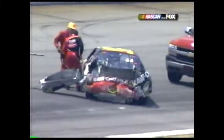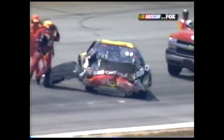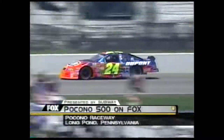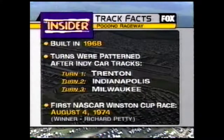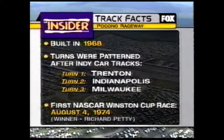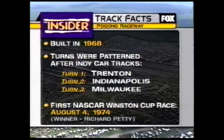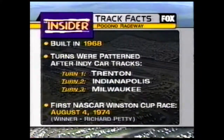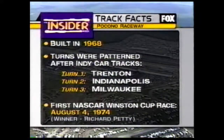So there's Joe, who is okay after a hard crash at turn number 3. 32 laps complete, pit stops complete for the first time today in the Pocono 500 on Fox, presented by Subway. Built in 1968, Pocono Raceway turns patterned after IndyCar tracks. We got a good explanation on the pre-race show about turns 1, 2, and 3. The first NASCAR Winston Cup race here, August 4th of 1974. Richard Petty, the winner. Richard Petty also the only one to win in his first try here at Pocono. From the Hollywood Hotel, along with Jeff Hammond, I'm Chris Myers. Glad to have you with us.